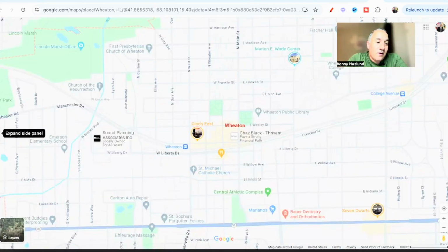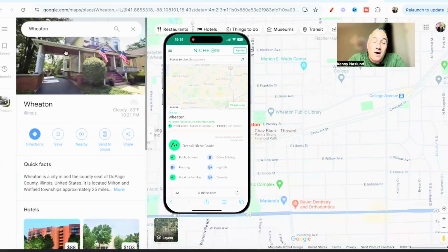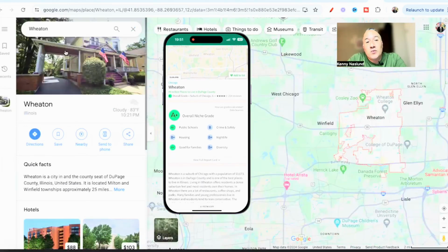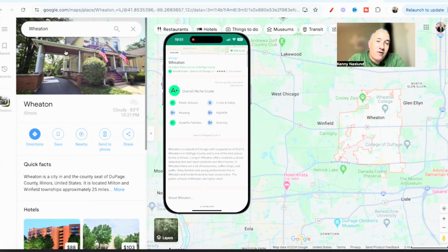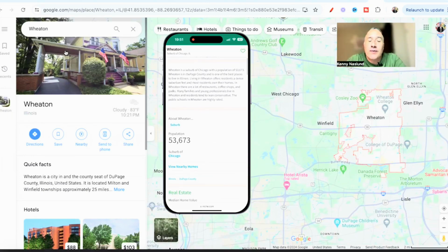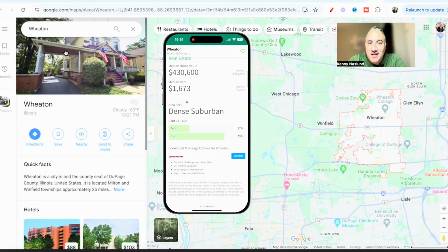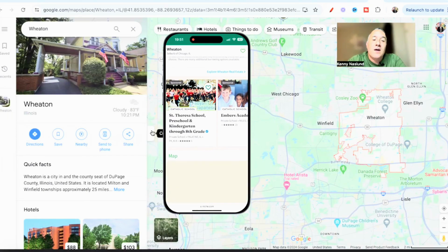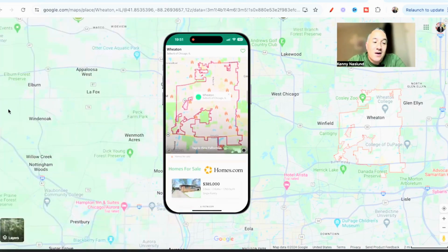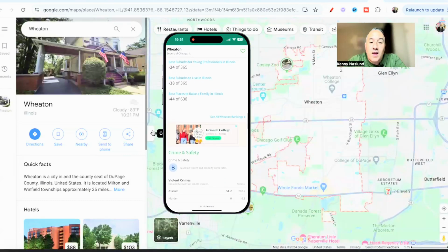Now, another thing about Wheaton is the school districts. According to niche.com, Wheaton is rated A+ overall for elementary, middle, and high school, kind of in a combination of all three of them. Additionally, it is rated number 17 in Illinois. So District 200 in Wheaton is a very desirable area.